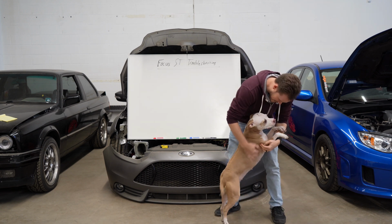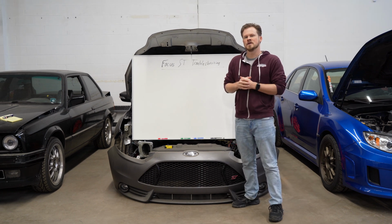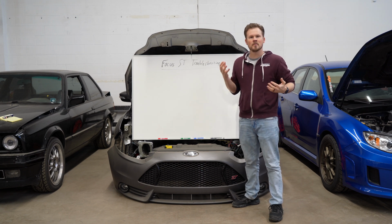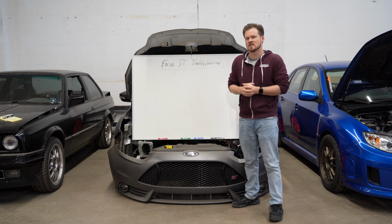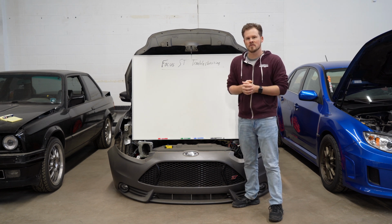So as a tuner, I come across a lot of interesting little issues with the Focus ST. When I've got one on the dyno, it's a lot easier for me to put my hands in the car, put my eyes on the car, and troubleshoot a little bit better what the problem may be.